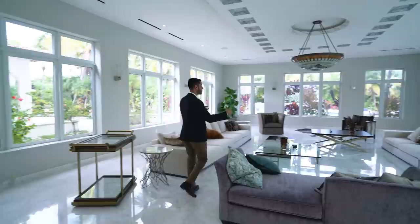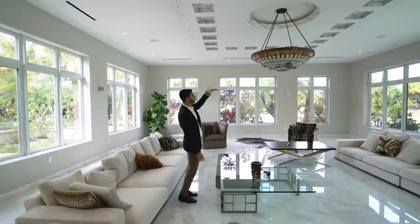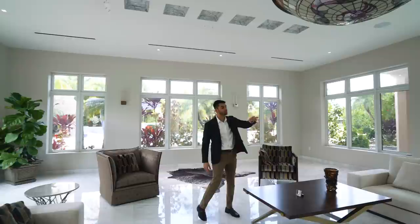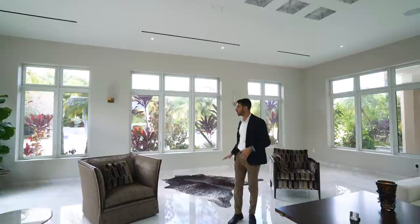You notice the coffered drop-down ceiling above with this beautiful light fixture that hangs down with the fish on the design as well, and the crab. That is really, really neat. Marble floors throughout the entire property and the baseboards. Impact windows, of course, throughout, overlooking essentially your whole yard, right?